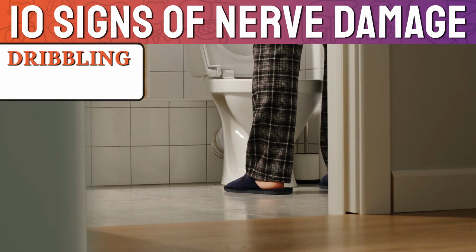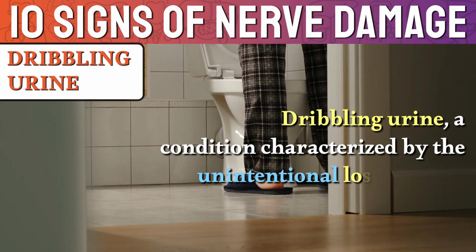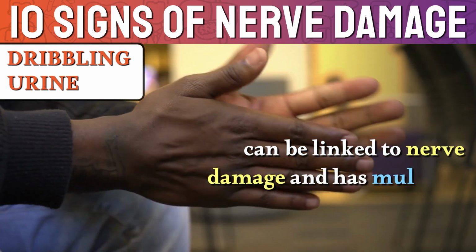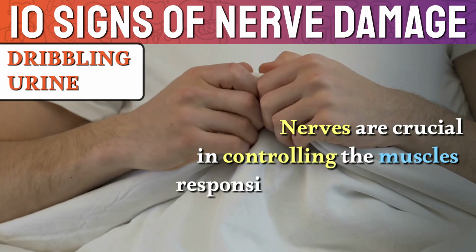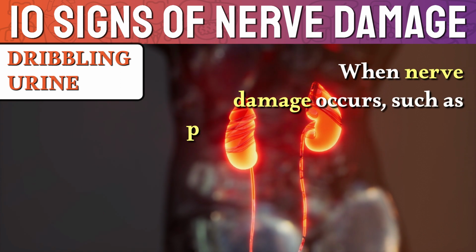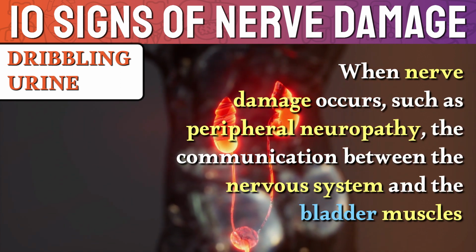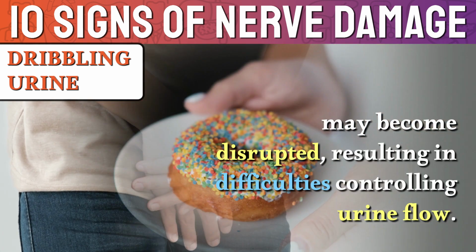Number 9. Dribbling urine. Dribbling urine, a condition characterized by the unintentional loss of urine after using the restroom, can be linked to nerve damage and has multiple potential causes. Nerves are crucial in controlling the muscles responsible for maintaining urinary continence. When nerve damage occurs, such as peripheral neuropathy, the communication between the nervous system and the bladder muscles may become disrupted, resulting in difficulties controlling urine flow.